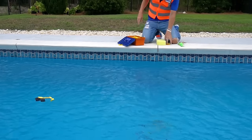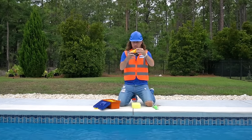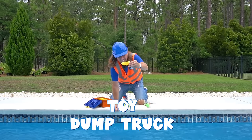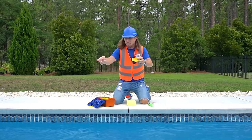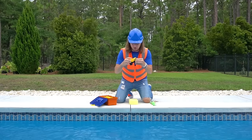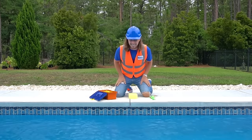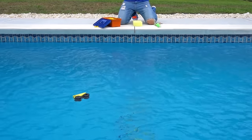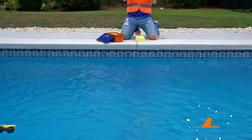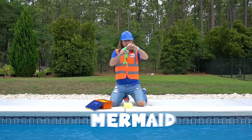That's great. Oh, and look, we even got a dump truck. See? Oh, we got some water in there. That's great. All right. Well, that one floated, so this one, it might float too. Let's find out. Oh, yes, it floats. Oh, that's great. Oh, look at this. It's like a little mermaid. That's cool. It's a green mermaid.